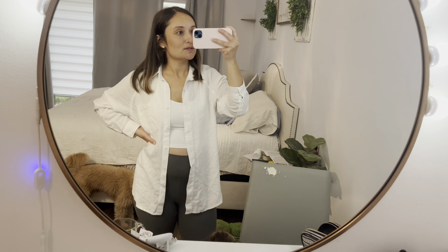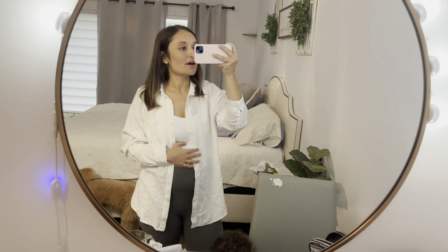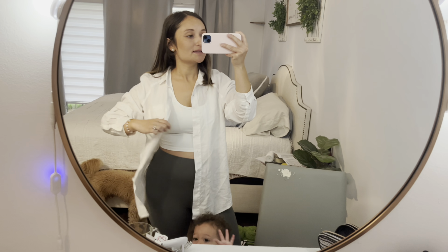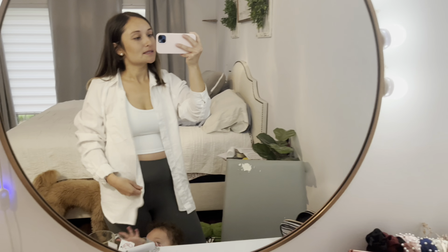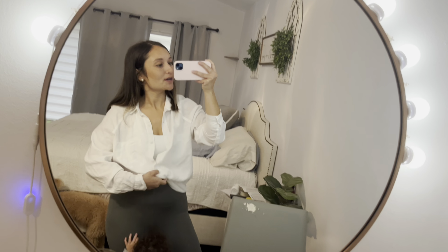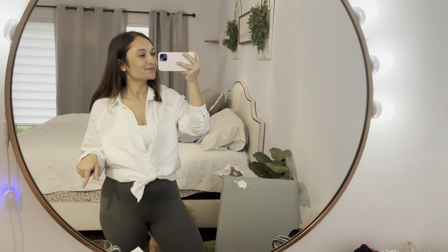I also feel like this could be a really cute cover up with a swimsuit for a beach, and it's not too hot. I wanted something that I could wear in the summer, or if I wanted to tie it here if I wanted that sort of look. Got it from Target and I will link it below.